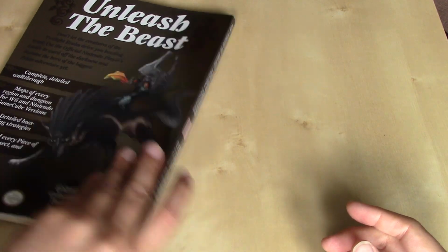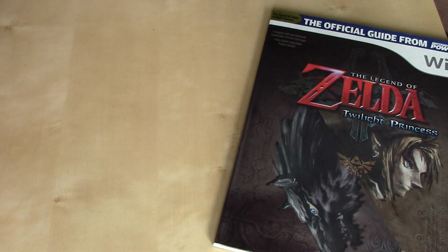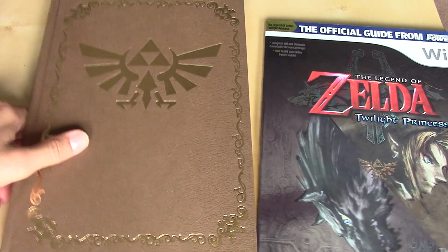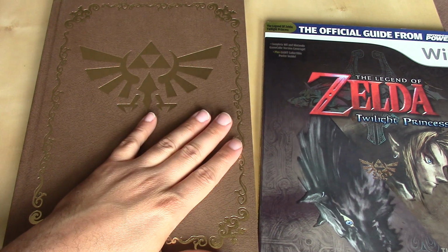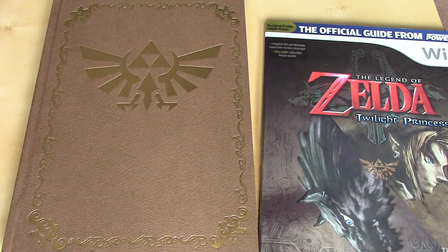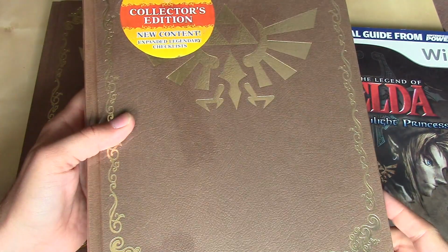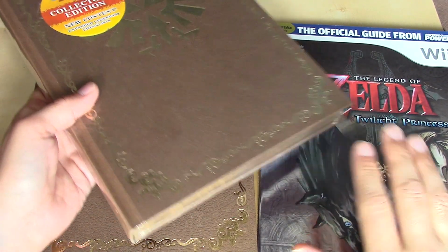So Nintendo published the standard version, and then Prima Games published the collector's edition. So like I said, I have two versions of the collector's edition. This one that came with the Prima treasure chest box set of Legend of Zelda guides. It had been released to that point, but this was the original standalone retail copy that launched around the same time in stores as this standard version.